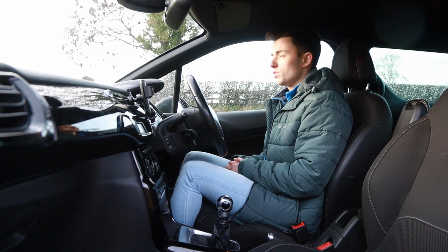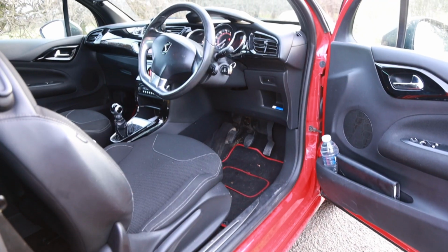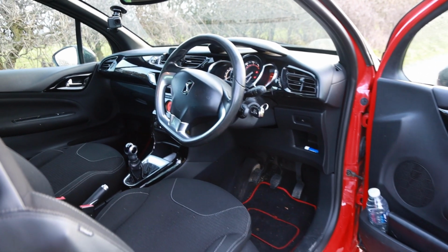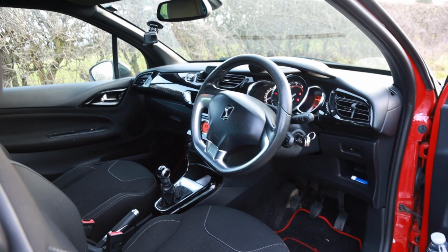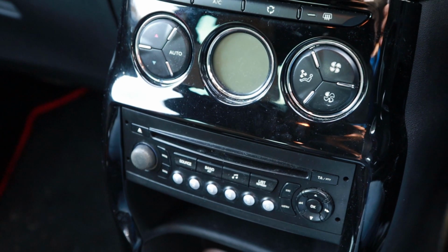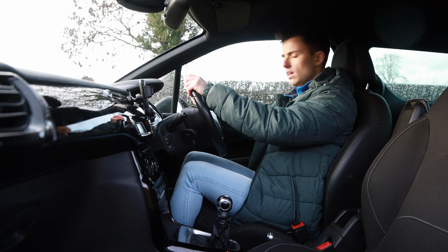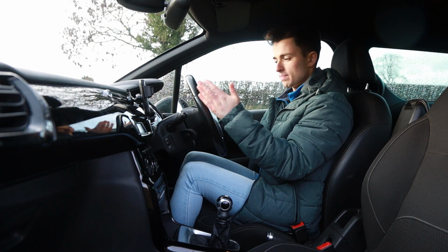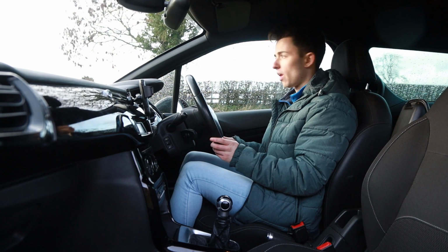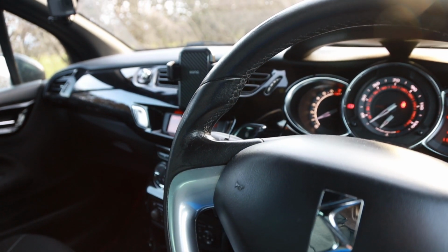In the cabin up front, you are met with quite an array of good quality materials and also some very funky elements of design. So you've got a nice gloss black plastic finish to the main elements of the dashboard, and then bits of squidge on the top, and you've got quite a statement steering wheel which is wrapped mainly in leather but also in plastic on the lower portion right in front of you, flanked by the DS badge.